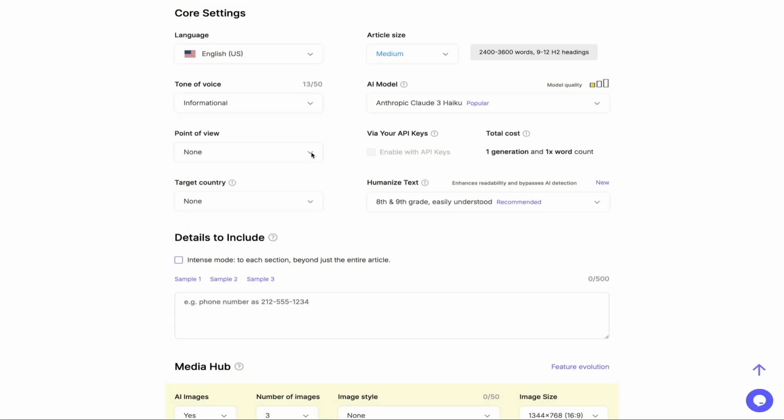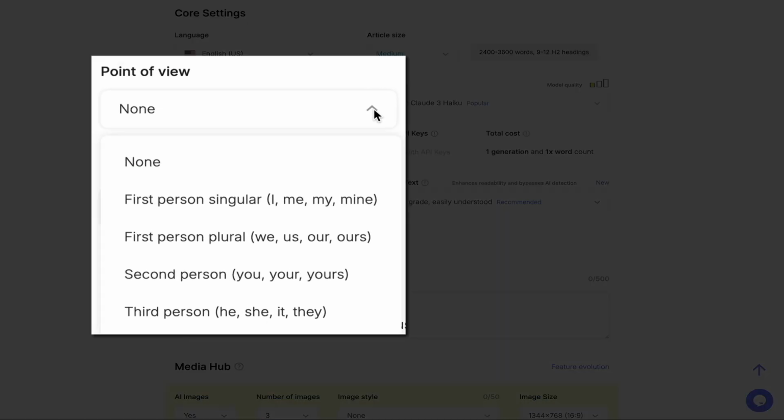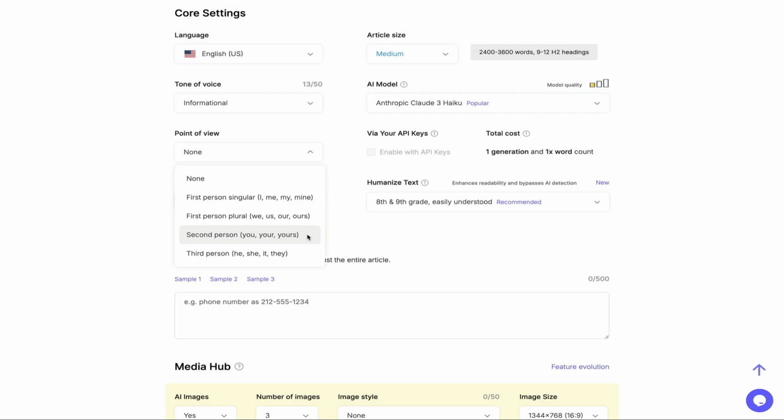Next are the point of view settings. And this allows you to choose the narrative perspective for your content. You can select between first person, second person, and third person points of view depending on how you want to engage your audience. And for this example, I'm going to select second person. This directly addresses the reader, making the content more engaging and interactive.